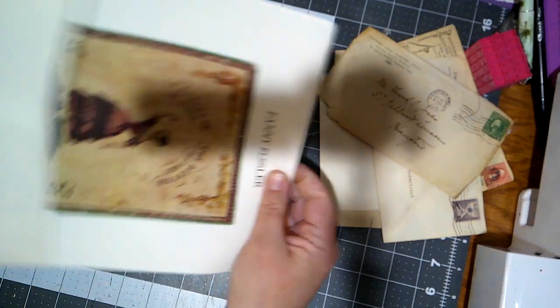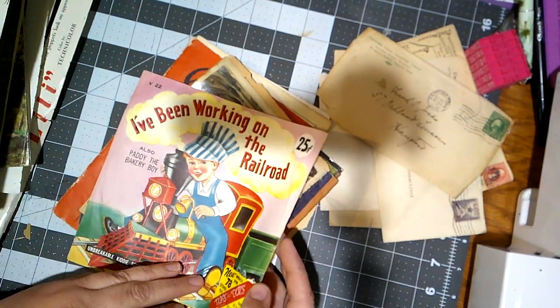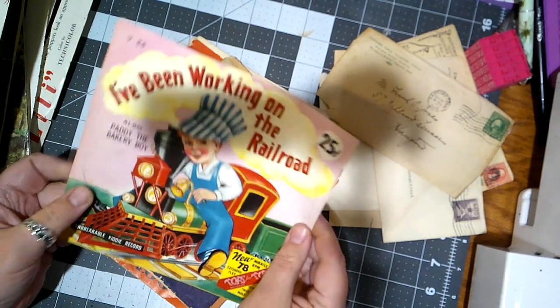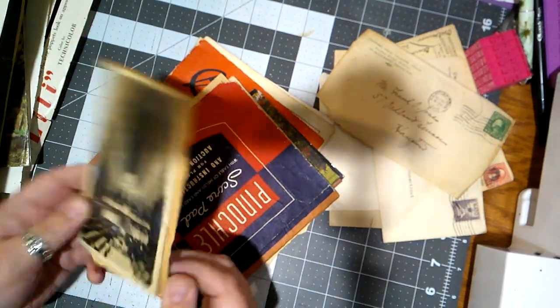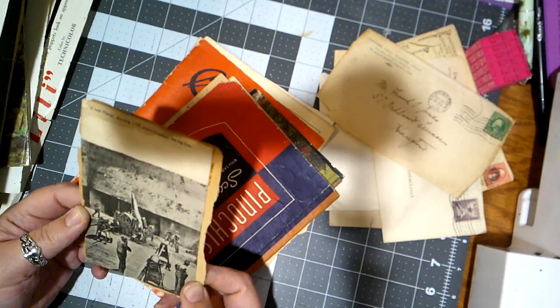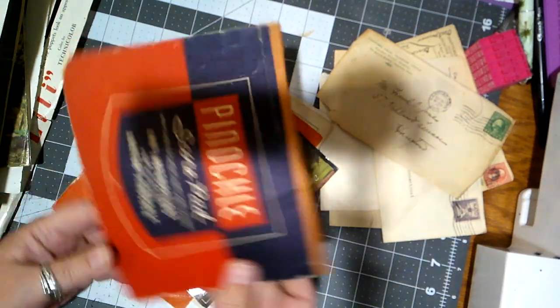Wow. Okay, we've got another big envelope, and it also says paper doll. Oh, it's the same exact one. I've been working on the railroad all the livelong day. This is another envelope for a kid's record. That's so cute. Winchester Cathedral is what it says down here on this photo, and it's probably a postcard, but it's been backed on this other paper, like glued down. And on the back we have some kind of magazine print photo. Winchester Cathedral. It's gotta be in England, right?